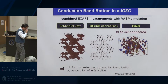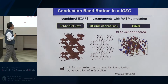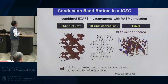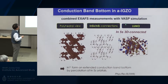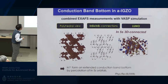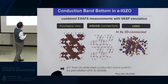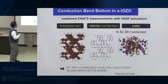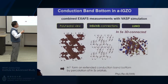Okay. So the IGZO case has 3 cations: indium, gallium, and zinc. So what is the most critical to control the carrier mobilities? Of course, indium. So we calculated the metal orbital at the bottom of the conduction band. You can see the 3-dimensional distribution of the indium 5s. So the electron mobility is controlled by indium concentration. Okay, the role of gallium is to suppress the carrier generation. Zinc is not so essential.